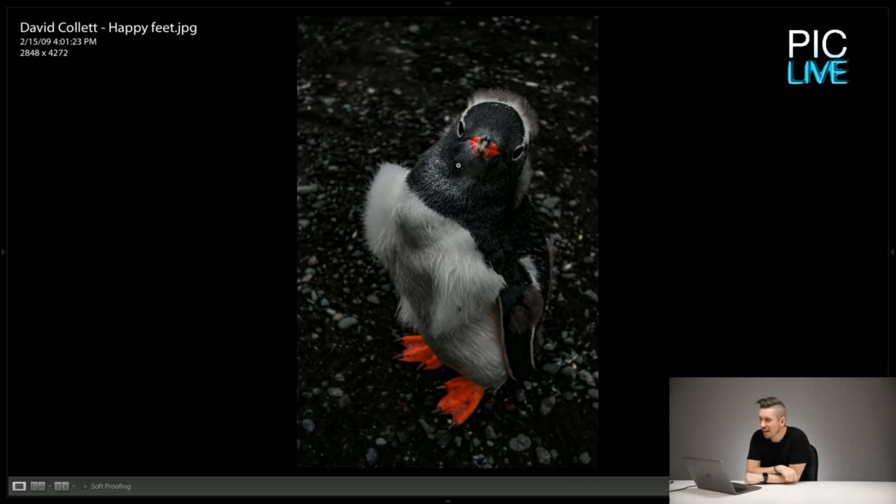Okay, so this one, David Collett, and it's called Happy Feet. Well, okay, so it's kind of from the movie Happy Feet, which, was that a Pixar movie? Pixar? Disney? Pixar. We think it's a Pixar movie. Rosie loved that movie. I remember watching that movie.